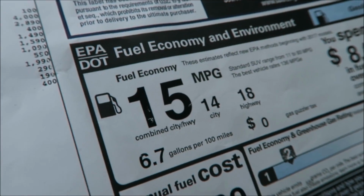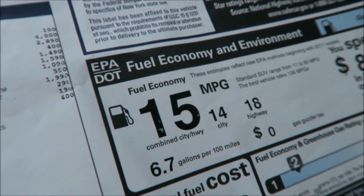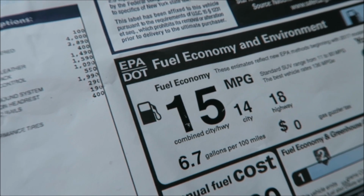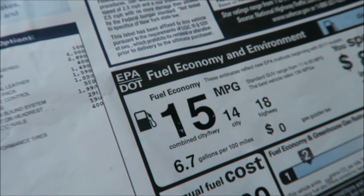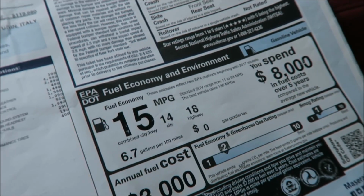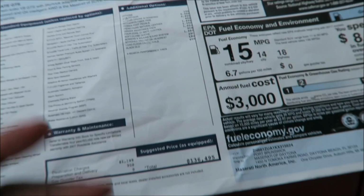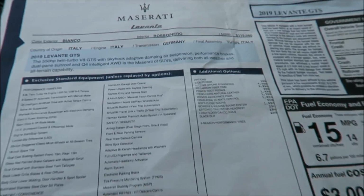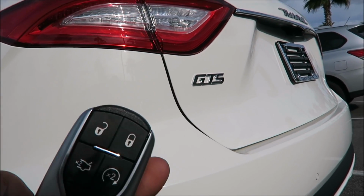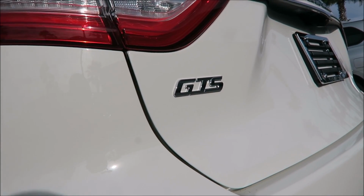You definitely want to know the fuel consumption in the V8: 15 combined, 14 city, and 18 highway. But you don't get a V8 Maserati for fuel consumption. That's just for me to show you guys that it's there. But that's it. $136,000 for this SUV from Maserati. You guys, let me know what you think about this beast, the GTS. This is gonna turn some heads.